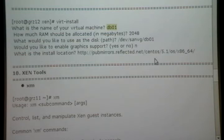You want the console install, and you point it to a location where it can find a CentOS installation, and it goes out and grabs it. You wait a couple of seconds, and all of a sudden you get a screen popping up like Linux booting, and then you go through the install steps of a normal command line installation of the OS, and you're all set and ready to go.